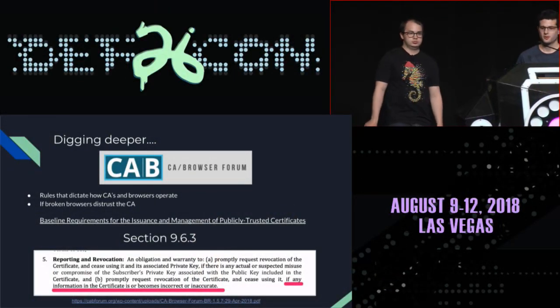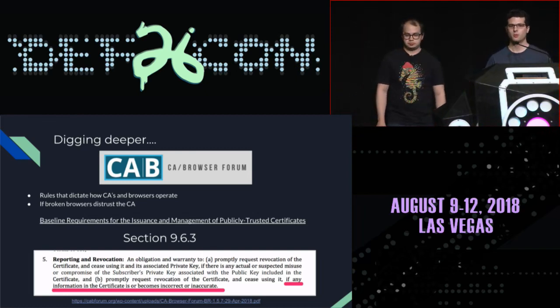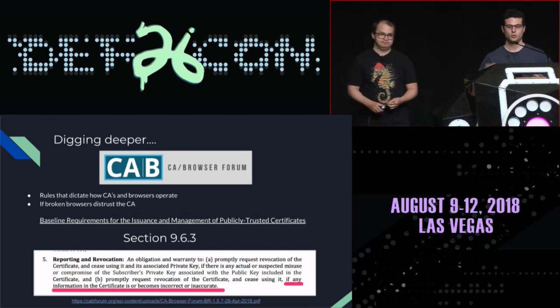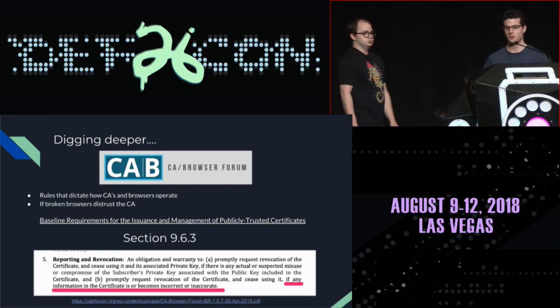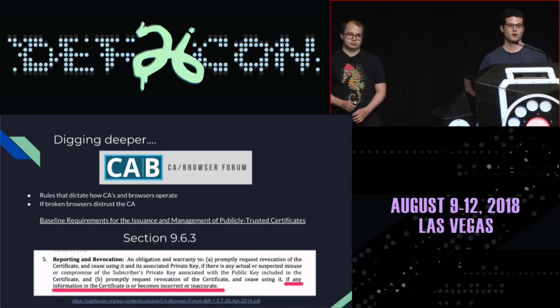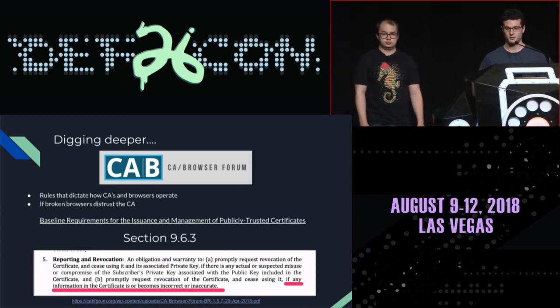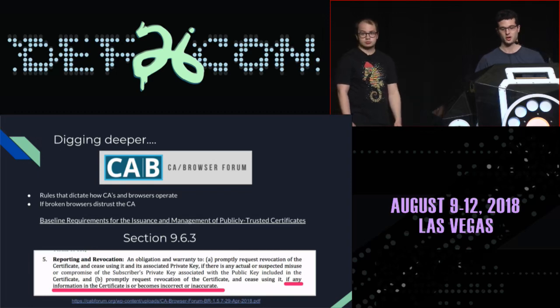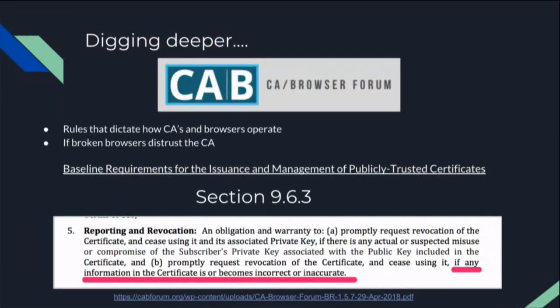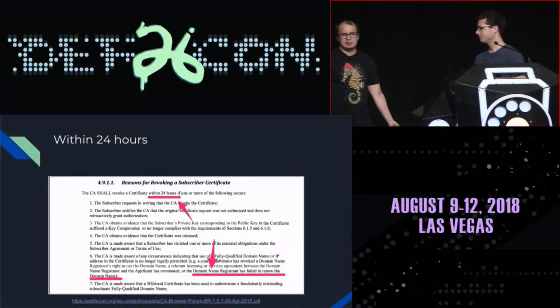So we dug a little deeper and we learned about the CA/Browser Forum. This is a group made up of representatives from both web browsers and certificate authorities who create the baseline requirements for the issuance and management of publicly trusted certificates, which is just a long document that specifies how CAs and browsers should operate so that the certificate authorities can be trusted by the web browsers. And inside this very long document, in section 9.6.3, subsection 5, it talks about revocation and the reporting of revocation, and it does specify that if any information in a certificate becomes inaccurate or incorrect, the certificate authority must revoke the certificate.